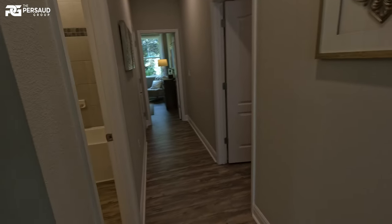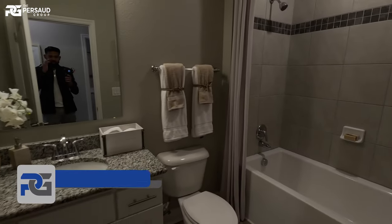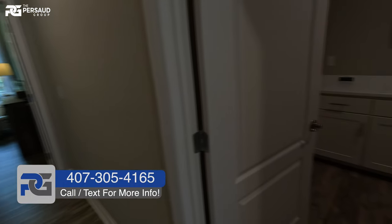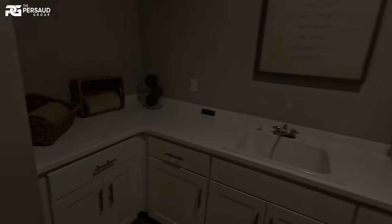Now here is the other full bathroom. So this will probably be the bathroom most of your guests will use when you're entertaining. And this is also the bathroom that this bedroom here will use. I'll show you that in a bit. We've got your laundry right here. Very good size laundry room in my opinion, right?